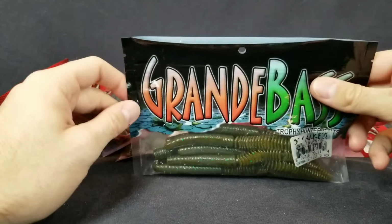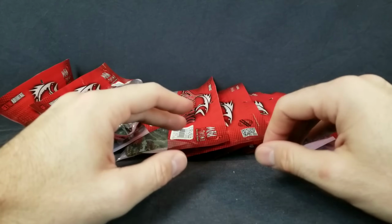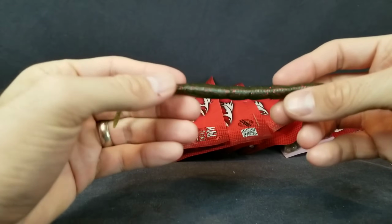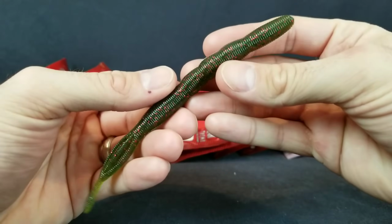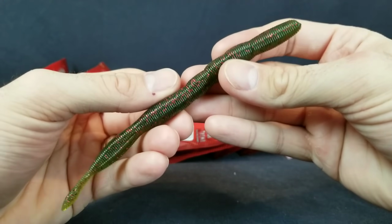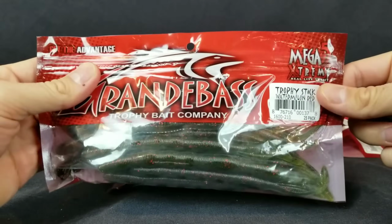Now, I'm a strong believer in fishing just a little bit differently to catch more fish. If everybody that you know is throwing a stick bait, throw a fluke, or throw a stick bait that looks just a little bit different. Notice the difference? This doesn't look like the regular Yamamoto Senko, does it? These are the Grande Bass Trophy Sticks.